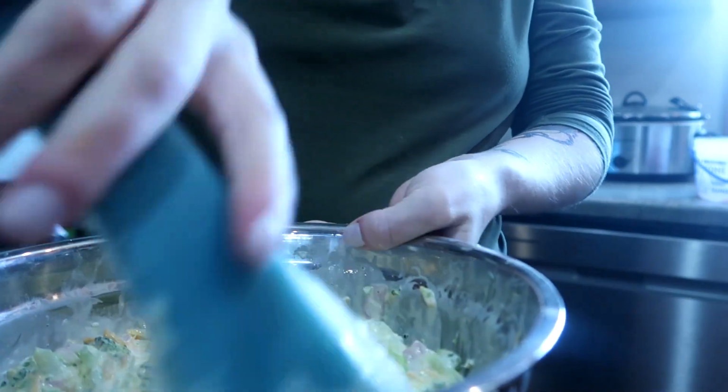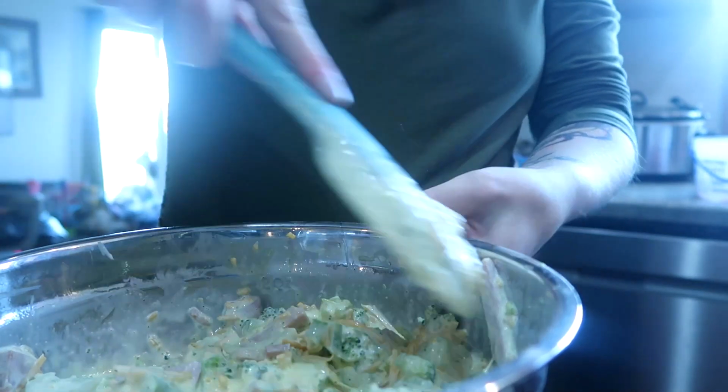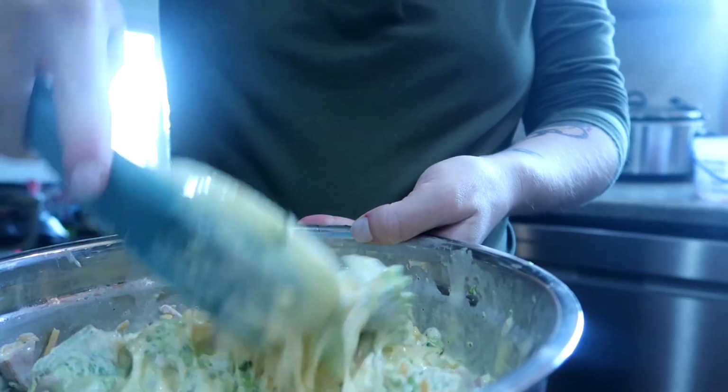We are drowning right now. We've been donating a ton to the food pantry, but we still have quite a bit of eggs.